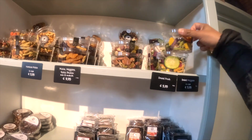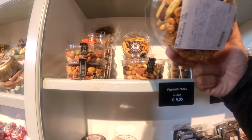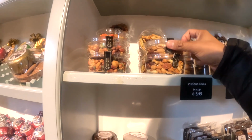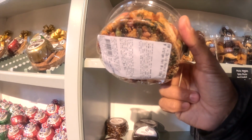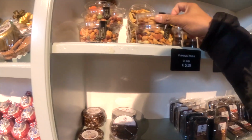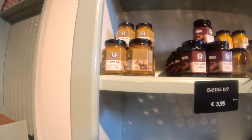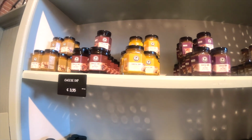Dehydrated vegetables. Well, I got crackers. More of this. They actually have different types of dip, cheese dips. You don't want to snack on cheese, crazy. So, here, we got apricot, date, balsamic, cheese, pineapple, ginger, oh, that's good. Red fig.